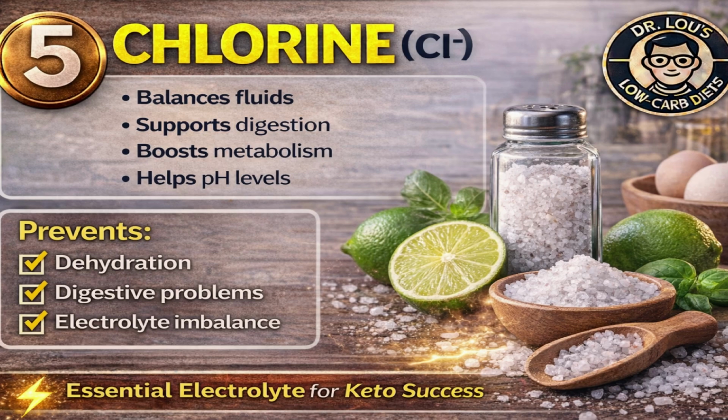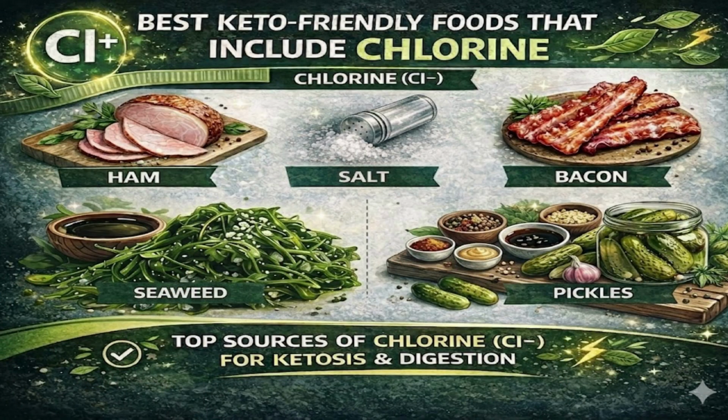Okay, guys, number 5, chlorine. Now, this one is not often talked about. Again, we're dealing this time with a non-metal. This electrolyte is famous for supporting digestion. It boosts metabolism and helps pH levels. Now, chlorine is easy to get as well if you have table salt, because you're having sodium chloride. You not only get it from salt, you get it from processed meats like bacon and ham, and at the same time you can get it from seaweed if you're not going to take it from table salt, sodium chloride. So these are the ways you get it into your system.